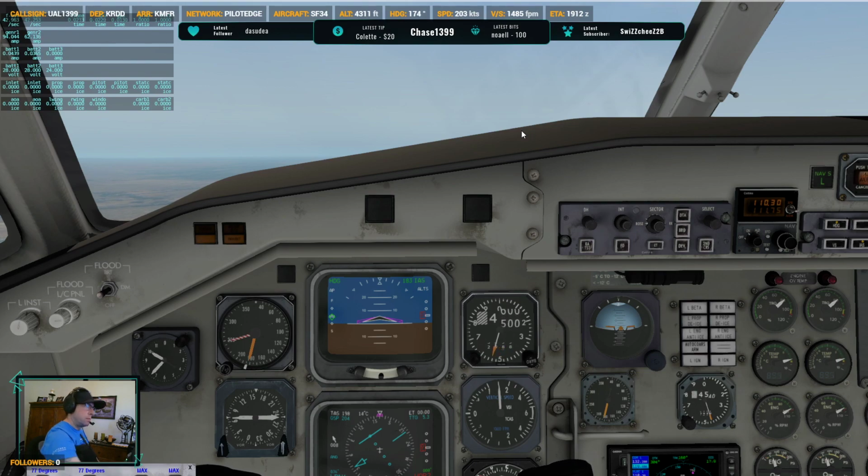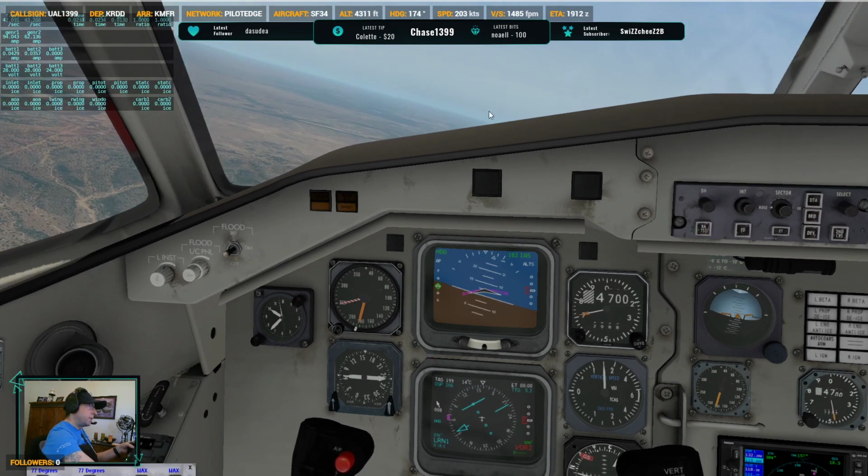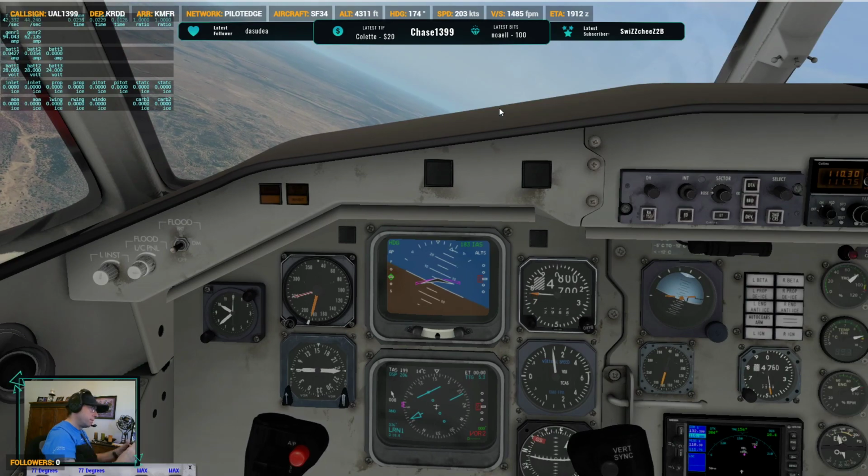United 1399, turn left heading 360. Left turn heading 360, United 1399.